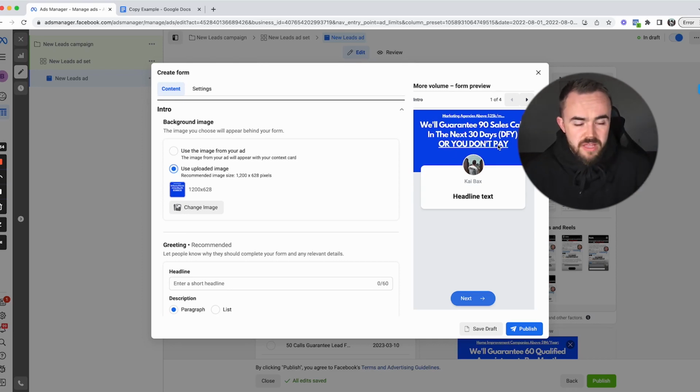You just want to go into Canva, by the way, and create this. It's super simple to create. You want to just basically, again, have your market call out. So whoever your ideal client is, you want to call them out, and then you just want to have your offer. That's it. Super simple.